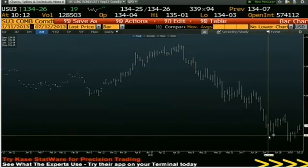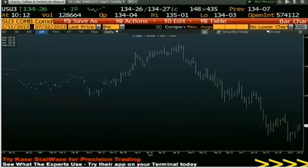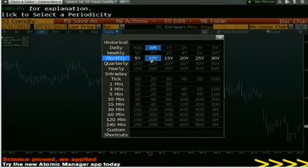Now, what bonds have done, and now they're going to show it on a weekly, they got back inside the range. Now, the range that it's in, if we're talking 134.26, the first range would only bring it up to about the 139 level. If you put it on a much longer term chart, you can see exactly what we've done here.